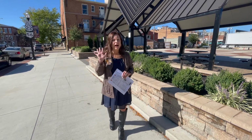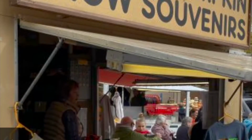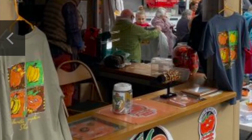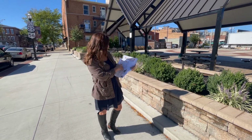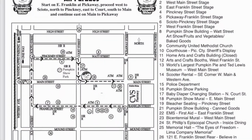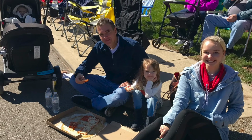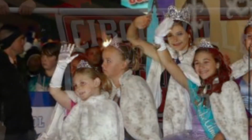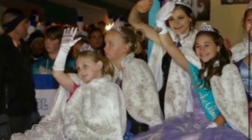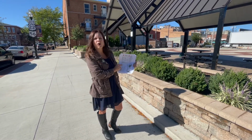Okay, so I'm going to give you 5 things to know before you go. Number 5, make sure you stop at the information booth and pick up a schedule of events, and then also the Circleville Pumpkin Show parade route map. The location of all the exhibits.